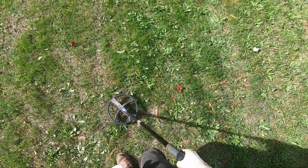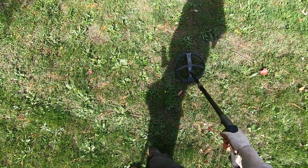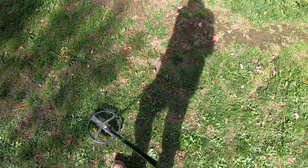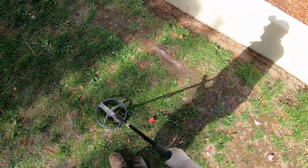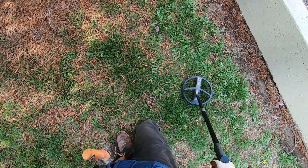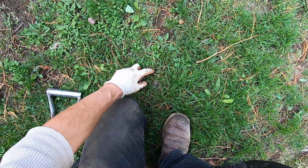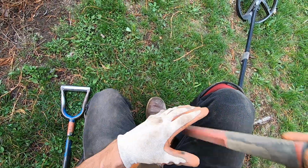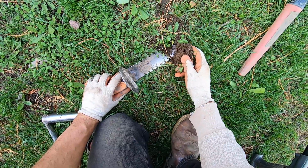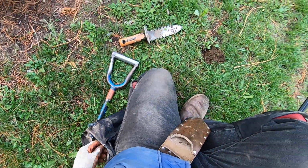Too low for me. It's foil. A lot of big iron up here. Oh, I think it's a sprinkler head. I remember a sprinkler head being up here before. It sounds like foil though. It's got to be some foil or something. Yeah, it's got to be some foil. Right there. Some foil.